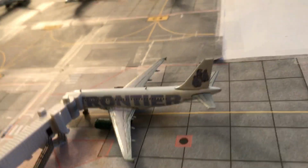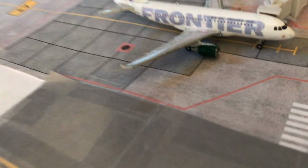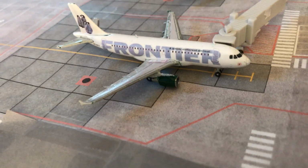Another custom model. This is one I just finished. I'm actually going to switch sides so you can see it a little bit better. This one came out awesome. This is November 939 Foxtrot Romeo, Jim, Joe, Jay, and Gary the Penguins.